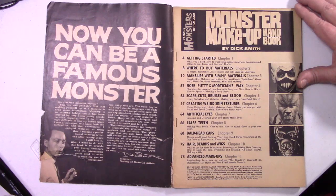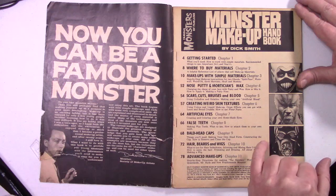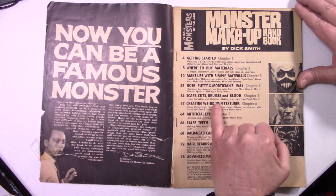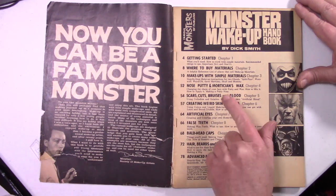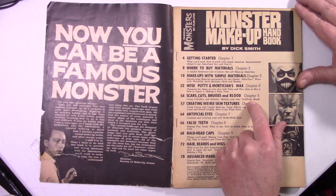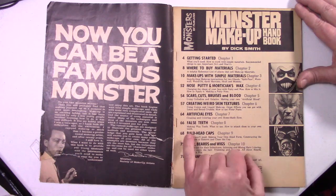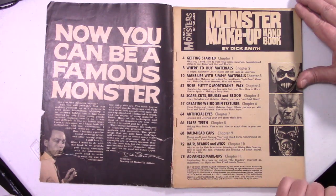We've got the index here: getting started, where to buy materials, makeups with simple materials, nose putty and mortician's wax, scars, cuts, bruises, and blood. Boy, there's making your own artificial blood. Boy, did I use the hell out of that. Okay. Creating weird skin textures, artificial eyes, false teeth, bald head caps, hair, beards, and wigs. And Chapter 11, Advanced Makeups.